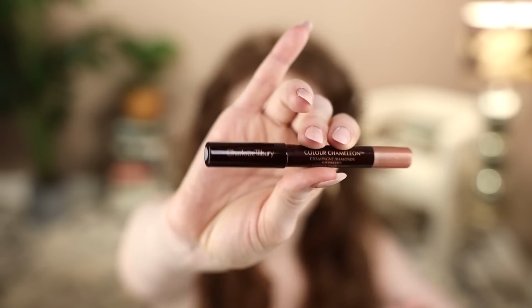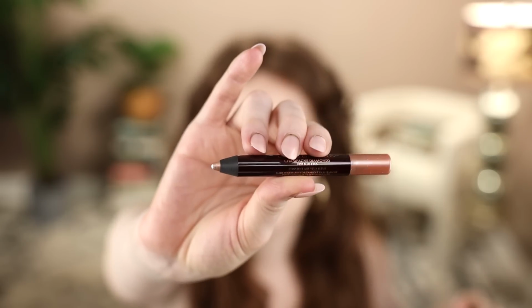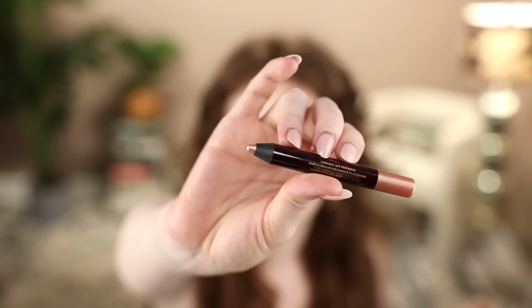I still want it to feel wearable. I still want it to have that sort of undone sultriness that I was after with the Brigitte Bardot look. So I'm not going to go overboard. I'm not going to do too much. And I might incorporate this color Chameleon. This is also like an eyeshadow stick thing. It says Champagne Diamonds for blue eyes, which I don't have, but I might find a way to use it.